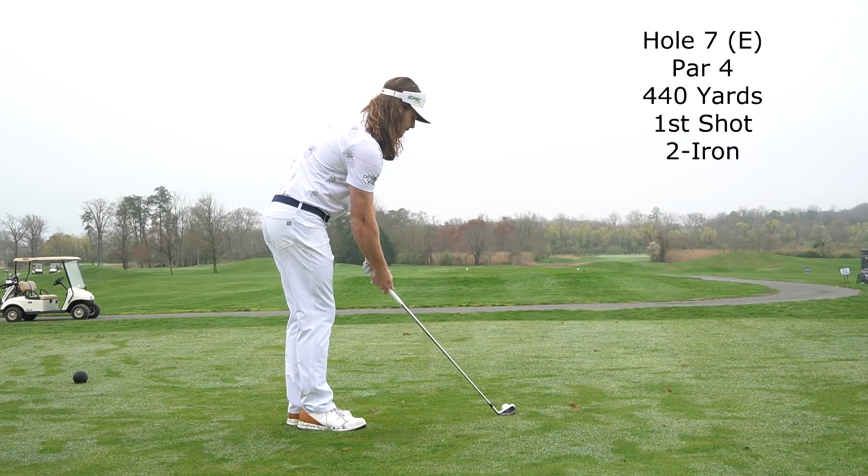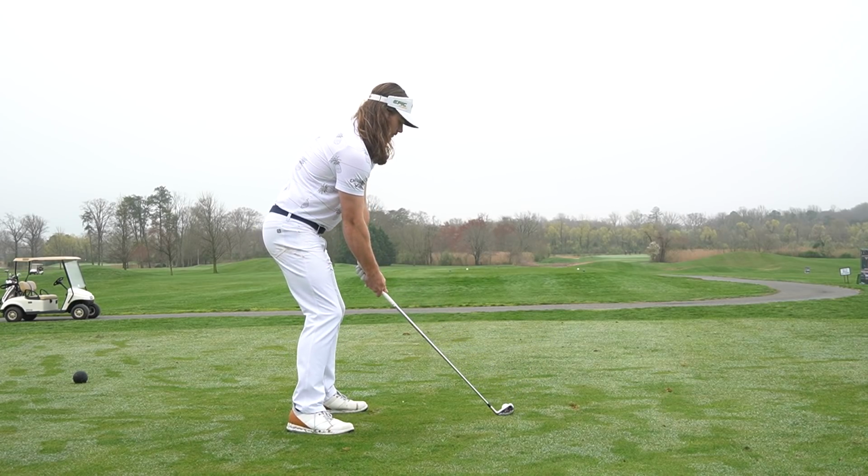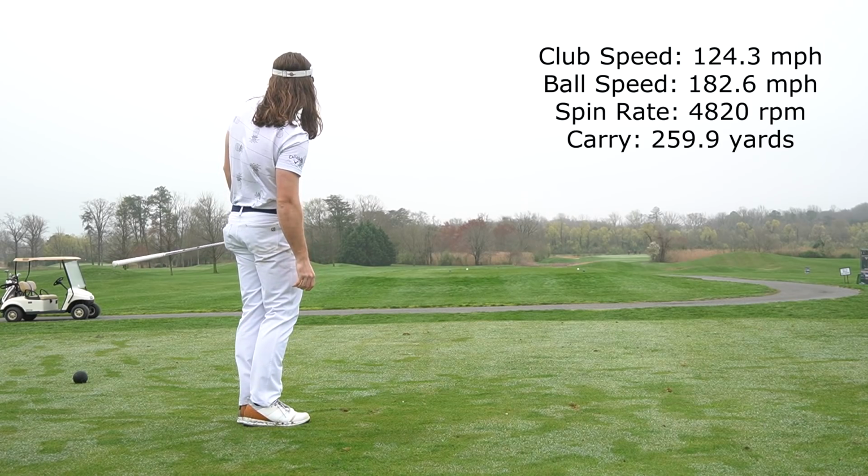So now in hole 7, even par, 440 yards, trying to get in position off the tee with the 2-iron. Hold it just a bit, but it should be okay. Just a little bit off the fairway maybe.